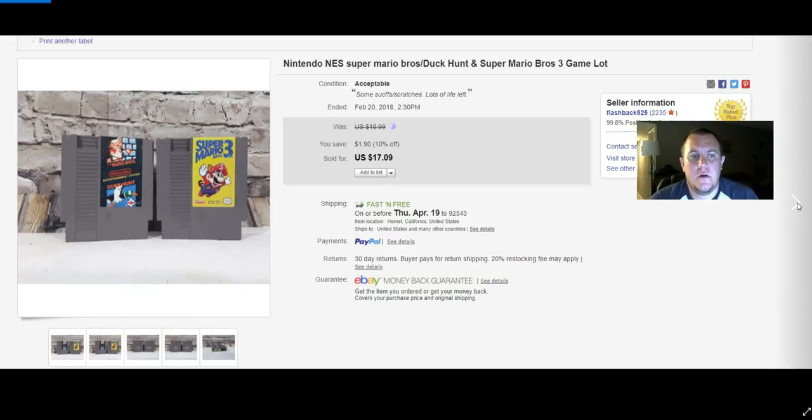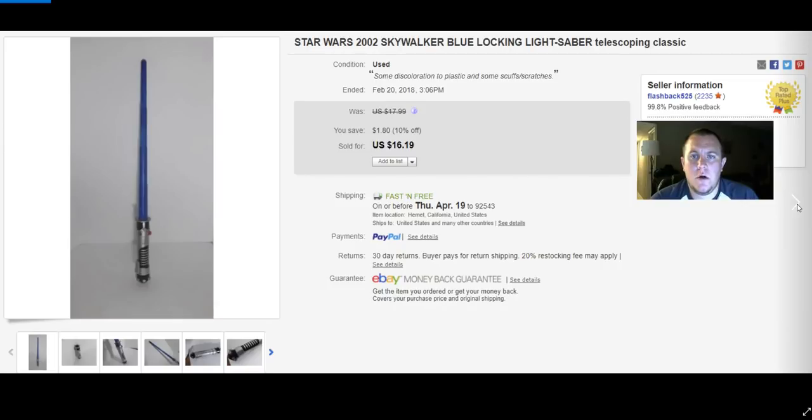Mario Duck Hunt for Mario 3, and then Mario Duck Hunt for the original Nintendo. Sold those for $17.09. Don't remember what I paid for them. A couple bucks, I think. Star Wars Skywalker lightsaber. This is one of the earlier ones. Sold this for $16.19.